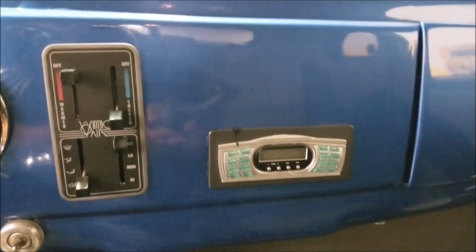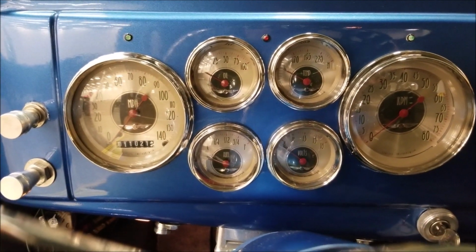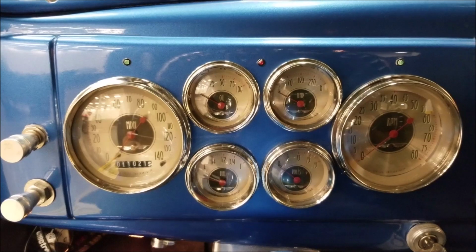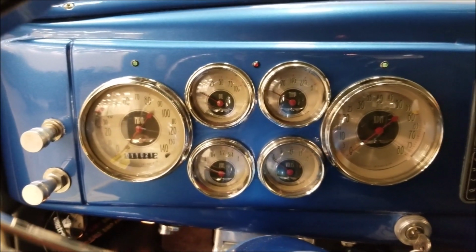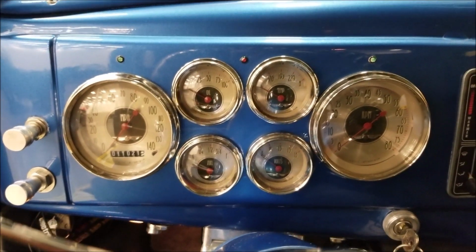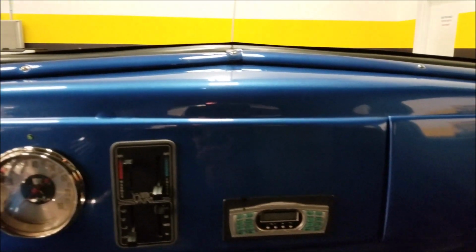Stereo system, vintage air controls, and then yes, the gauge cluster in the center. 11,021 is believed to be the miles since it was built, and Classic Instruments is the brand of gauges, by the way. Let's go ahead and fire this up.